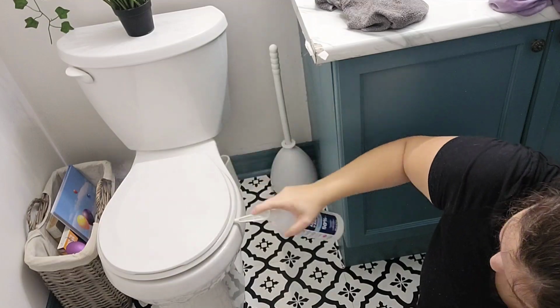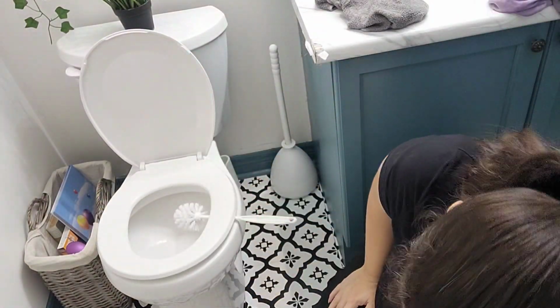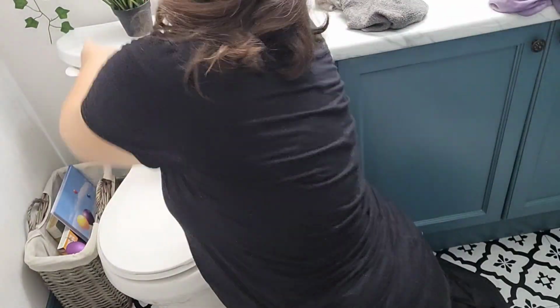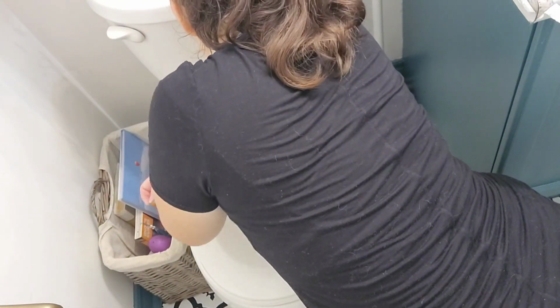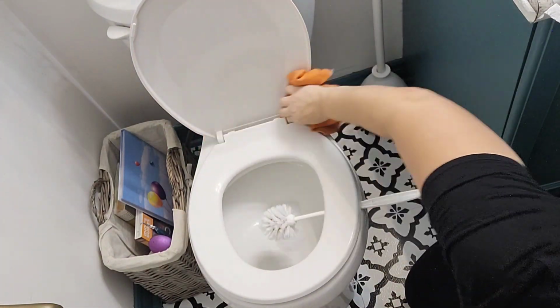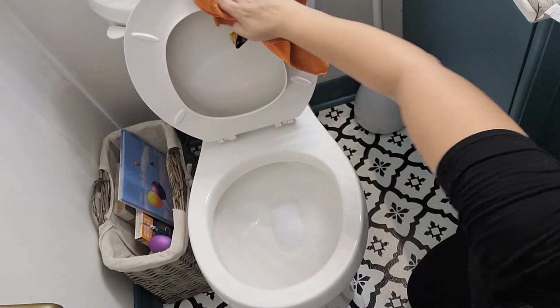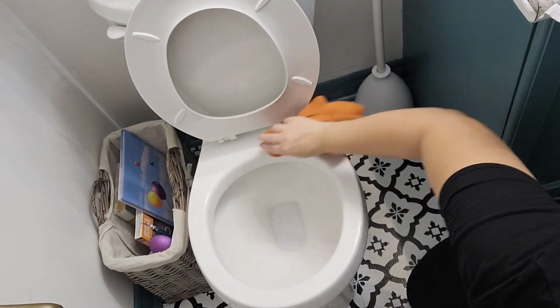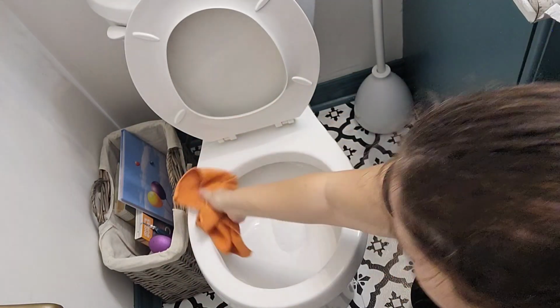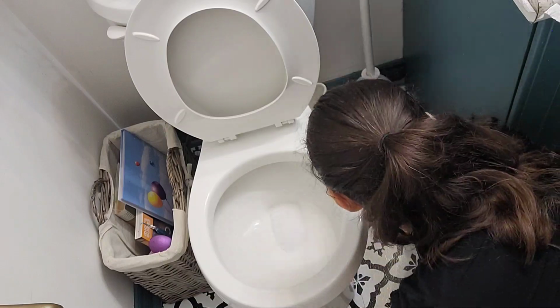I use isopropyl alcohol to clean and sanitize the outside of the toilet and the toilet seats and everything. I should be wearing gloves, especially because this isn't my toilet, but I keep forgetting to restock my cleaning bag of them. But I wash my hands really well after. Make sure you get all the areas around the base of the toilet.